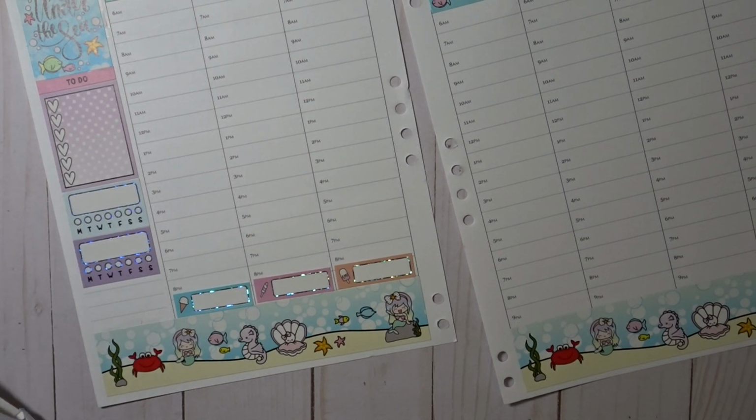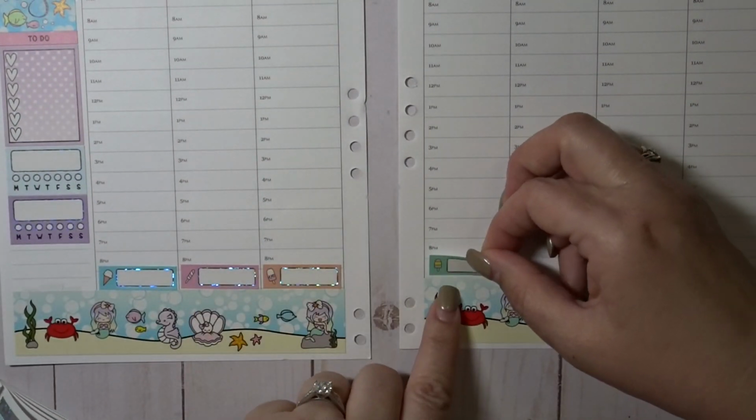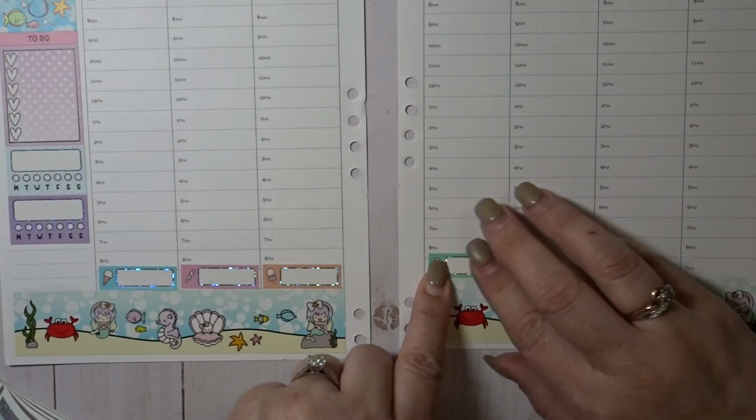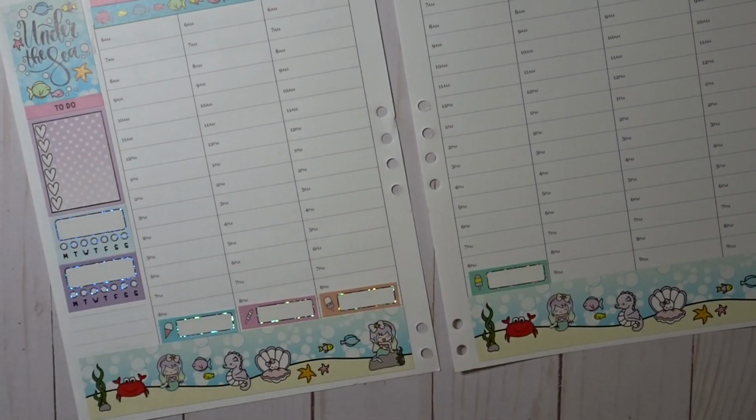Okay, one more meal planning sticker. We've been doing pretty decent at meal planning, which I am happy about.